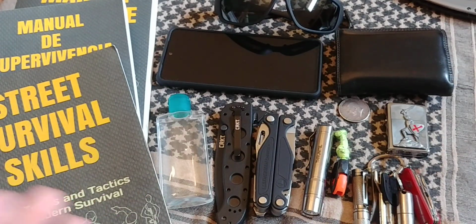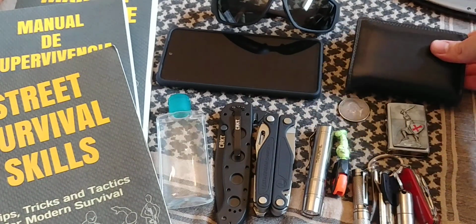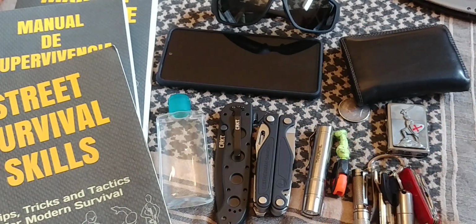Let's get to this. As always, simple system that I've been using for several years, not a whole lot that changes. Like every human being, having a wallet, having a cell phone, and your keys, right?